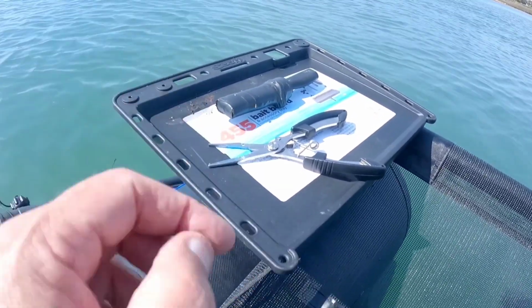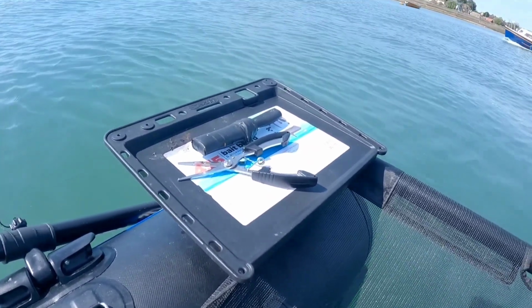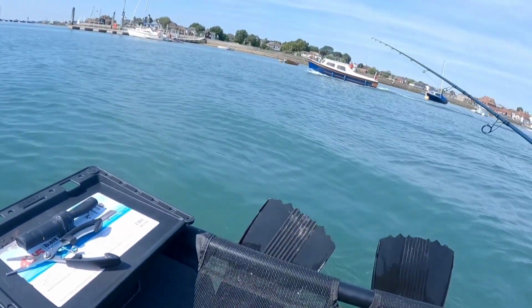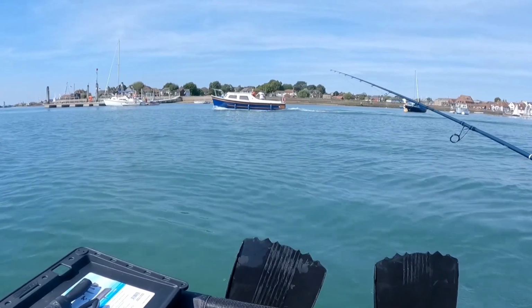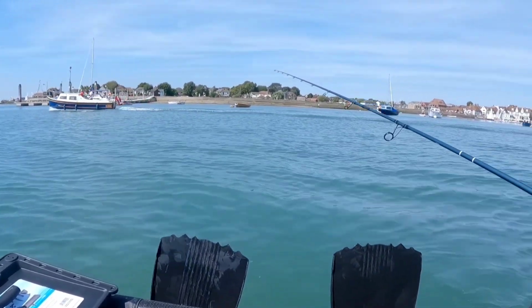Still got the sticker on it. These brilliant little pliers from Amazon, ever so cheap. This could be a bit of a problem. We do have some people being a bit ignorant, to say the least. But hey ho, what can you do?